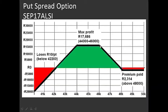And that equates to about a 5% to sort of 7 or 8% pullback on the top 40 index from where it has been recently, which I think is fairly feasible as we approach September futures closeout.